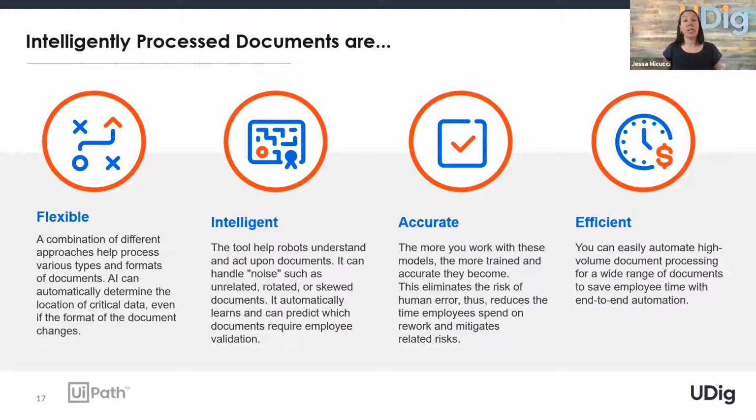So things such as documents that are unrelated to what you're trying to extract from, you're going through contract after contract and then a job application pops in. It's intelligent enough to filter out that job application and continue on. And also, if a document's rotated, it's intelligent enough to identify that. Again, you'll see in the demo a tool that helps train and validate the documents as well. It's accurate, again, with the training, the more you work with these models, the smarter and more accurate they become.